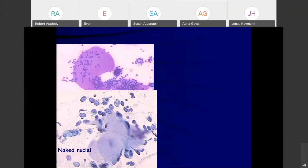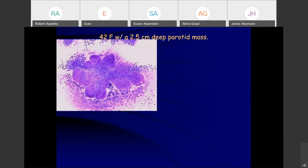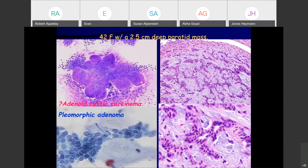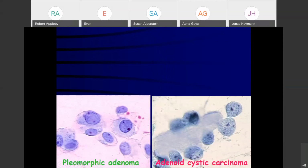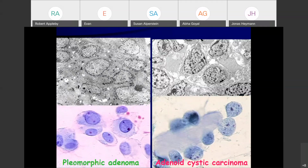Here's a salivary FNA with cylindromatous pattern, naked nuclei. It's anaplastic, adenoid cystic carcinoma. And there's a lookalike, also with cylindromatous pattern. However, the cells have abundant cytoplasm, and that's pleomorphic adenoma. See, the reason why you couldn't see cytoplasm is because you need an electron microscope to see it. It's only 1 micron. You couldn't see it, even under oil immersion.